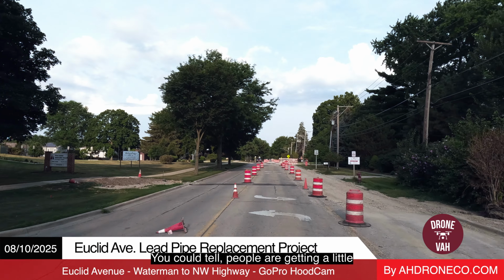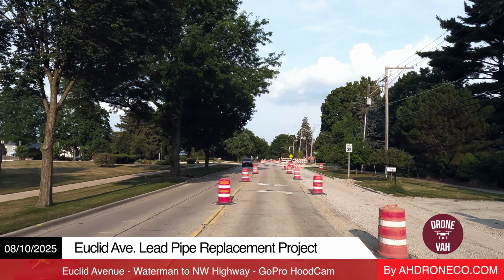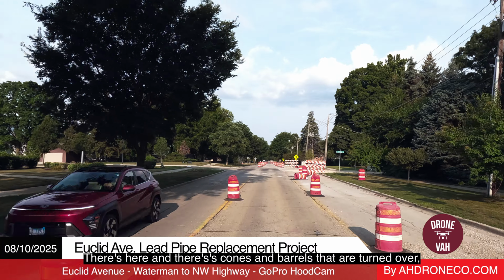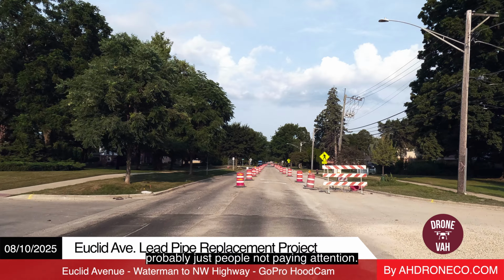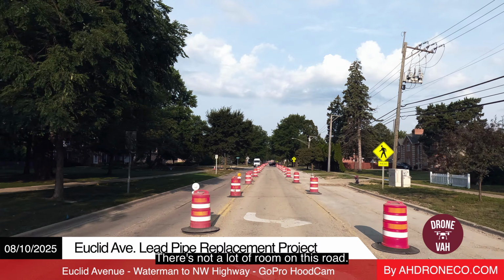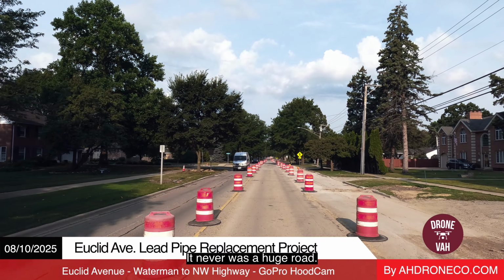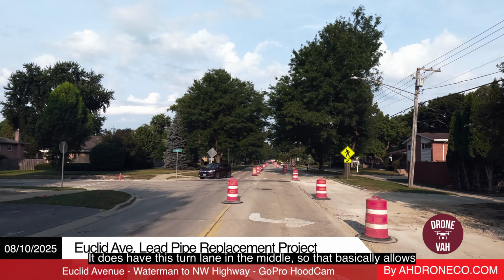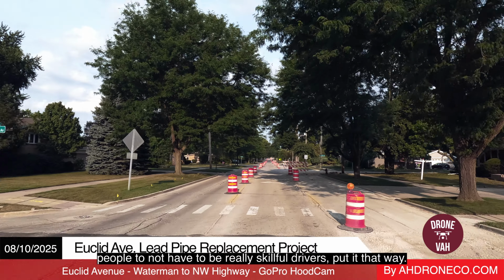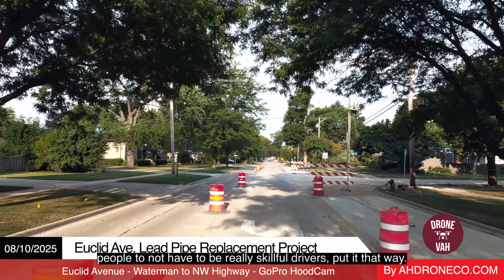You could tell people are getting a little frustrated. There's here and there cones and barrels that are turned over. Probably just people not paying attention. There's not a lot of room on this road. It never was a huge road. It does have this turn lane in the middle, so that basically allows people to not have to be really skillful drivers, put it that way.